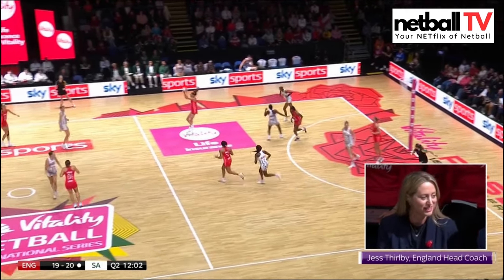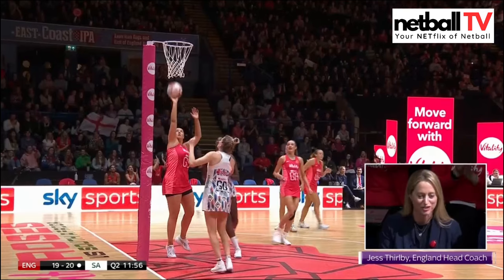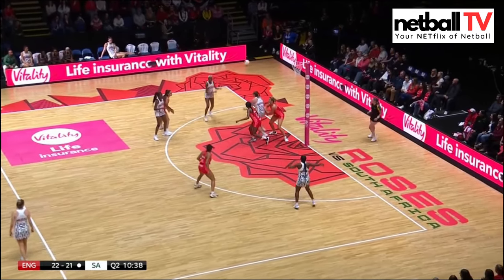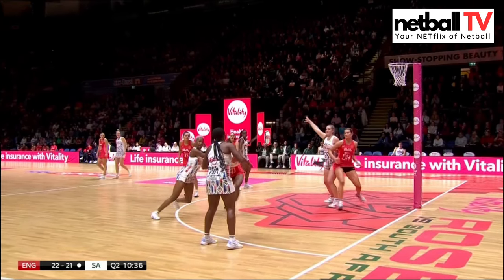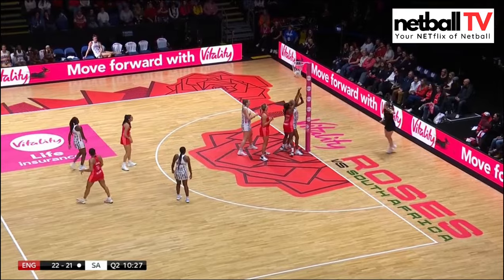South Africa in position. Oh, Fumi Fadoju gets a lovely tip, which means England turnover. Ball is going flying down the court and straight into Cardwell. Excellent, excellent turnover from England. South Africa in the attack, and it is a very close game still. If they scored, they will go even.